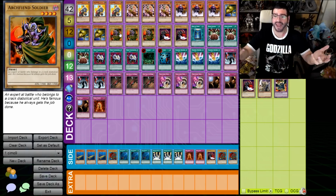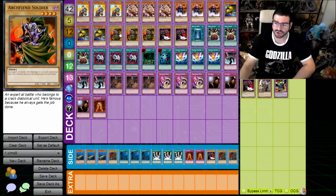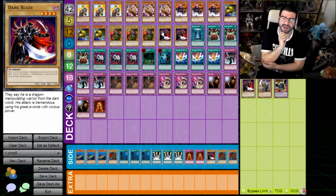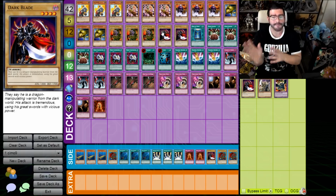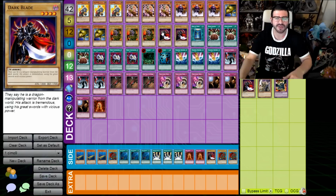This is the main, no extra needed in the format against Gemini Elf that Simo should have, and 2 Dark Blades. I really wanted to put in 2 Cybertech Alligators, and I went back and forth, as you can see at the end of the side deck. I want payoff for Brain Control, but with so many removals, establishing it just doesn't really feel worth it.